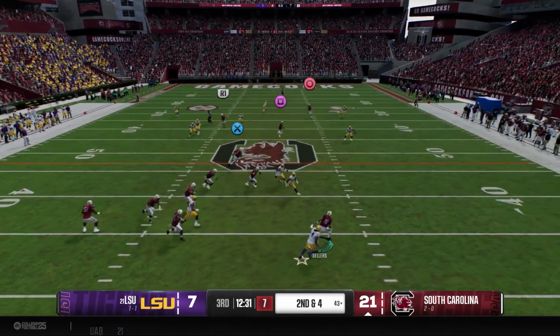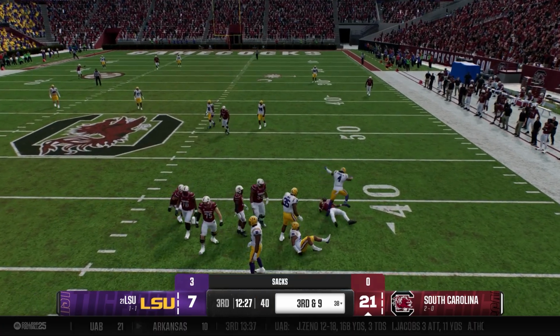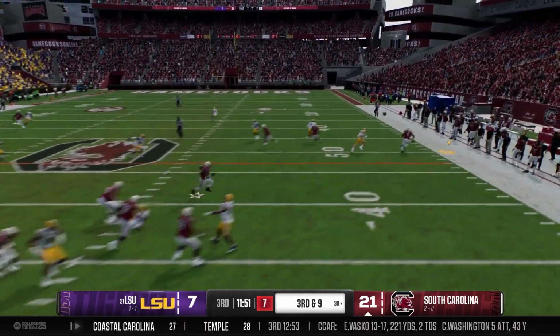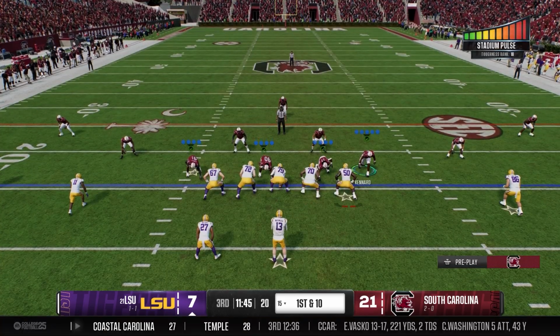Play fake. Perkins, though, barreling down. He doesn't bring down Sellers, but he hits him enough to allow the defense to rally. 3rd sack of the day for LSU. That's Deshaun Womack with it, the former 5-star recruit. And it's on 3rd and 9. Sellers airmails this one out of bounds.